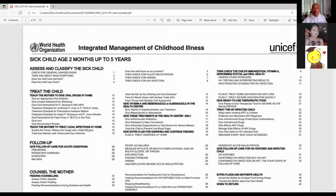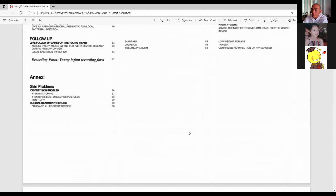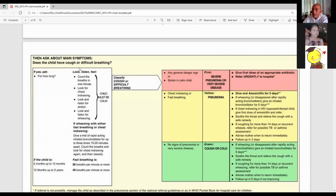Slowly, I am introducing you to how the IMCI works, but you go back to what Sir Erwin again wants to put emphasis on. Letter A, ADPIE, assessment. From the pinaka-left up to the middle, it's all about assessment. So what are we going to do about that?